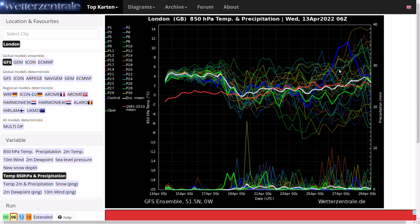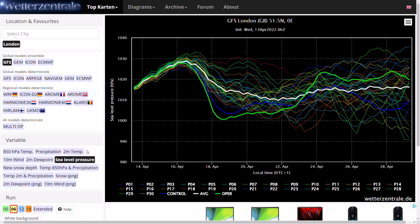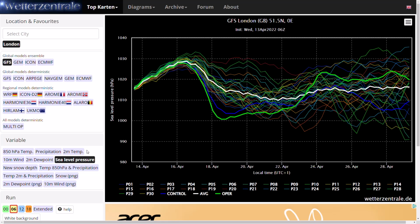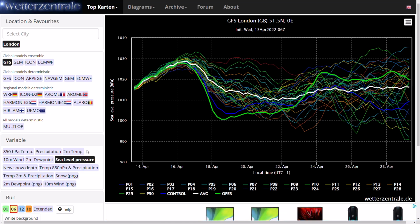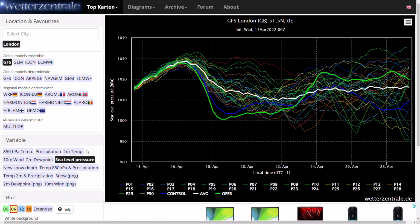But it does look like more low pressure is involved. You can see more of a showery regime. And if we have a look at the sea level pressure, you can see that well reflected. Very high pressure over the next 3 or 4 days, and then dropping considerably. You can see the GFS operational run is quite a bit of an outlier, with much lower pressure than the other runs coming in. So perhaps that GFS run is overdoing it a little bit. But it still does look like lower pressure will be involved.